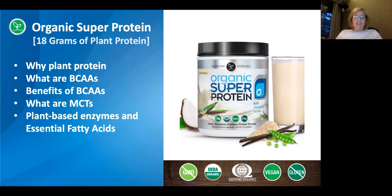Now, pea protein and quinoa, amazing proteins. Pea protein has all 9 of the essential amino acids of the 20, and your body needs an essential amino acid. When it says it's an essential, it means your body can't make it. You've got to get it from food. So of the 20 amino acids, 9 of them are really, really important.